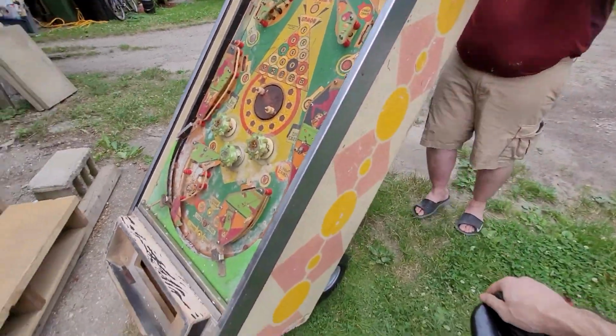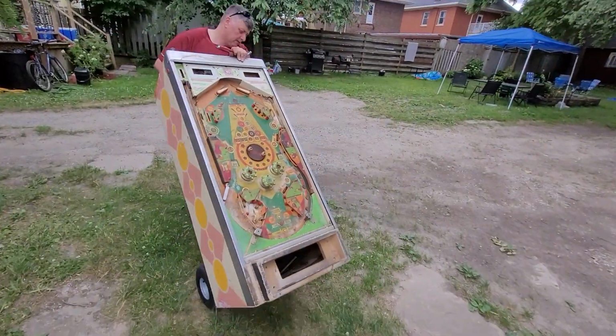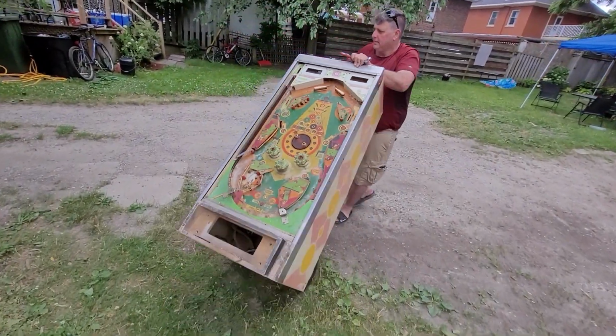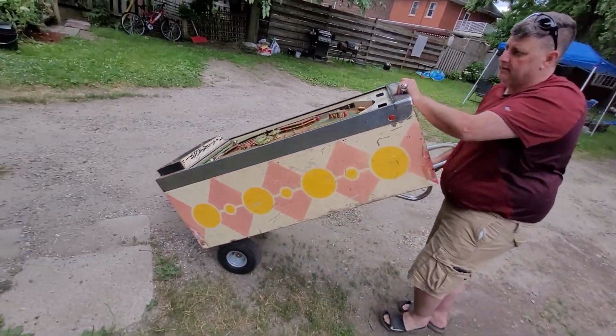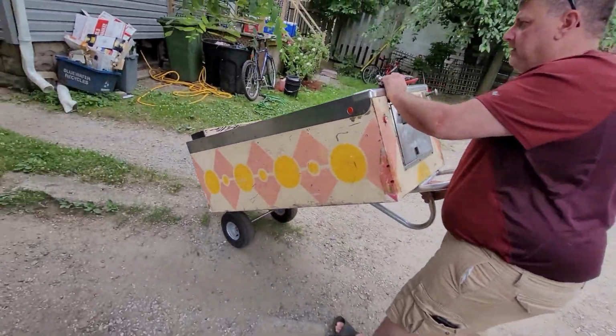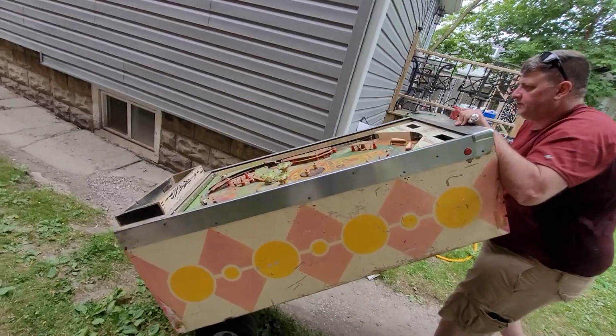I can go back, grab the legs. But I guess this machine has been in there for a while, they were saying. Decades. Who knows exactly how long. See it in the sunlight now. First time it's seen sunlight in a while.